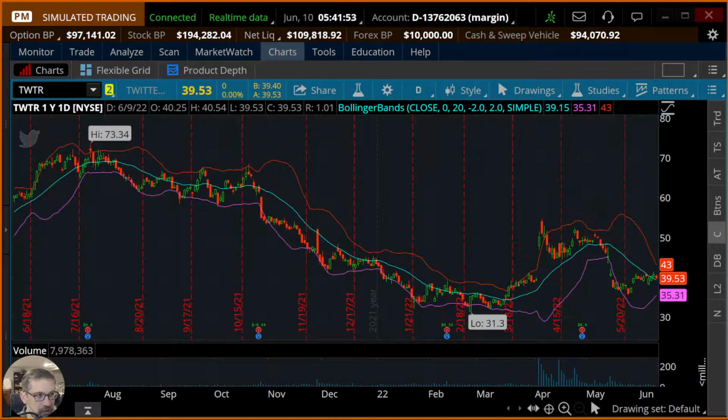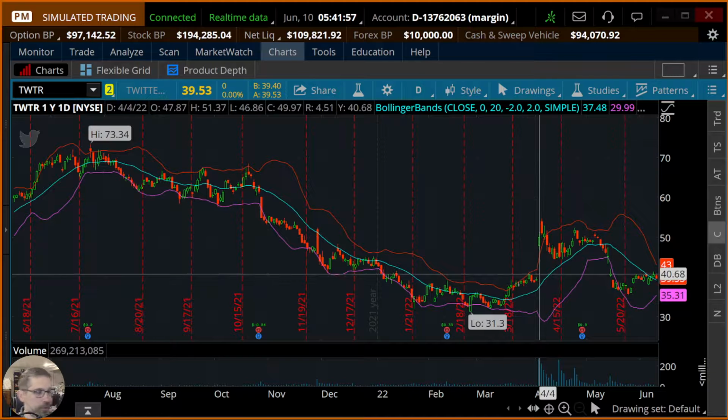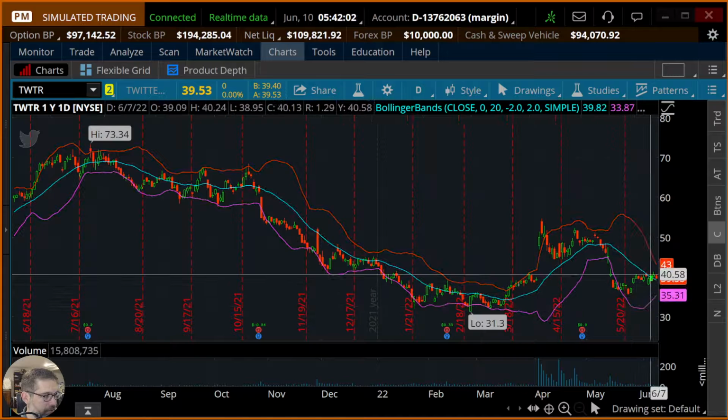You can see on screen we've pulled up Twitter, and it's been all over the place, right? So what we want to do is set ourselves up for a nice neutral trade, up, down, in the middle. Let's see if we can profit if it just kind of fluctuates and stays within a range. Does that sound good? I think that sounds good.